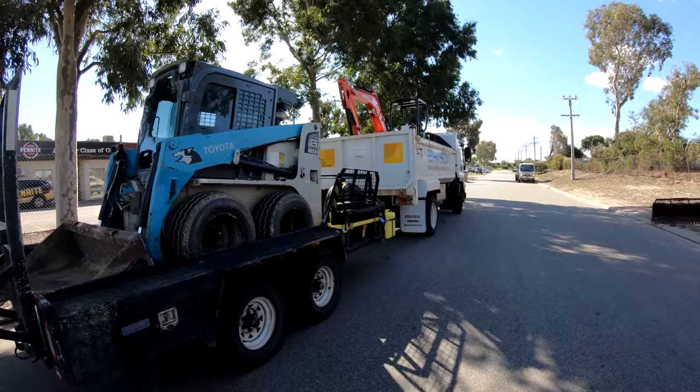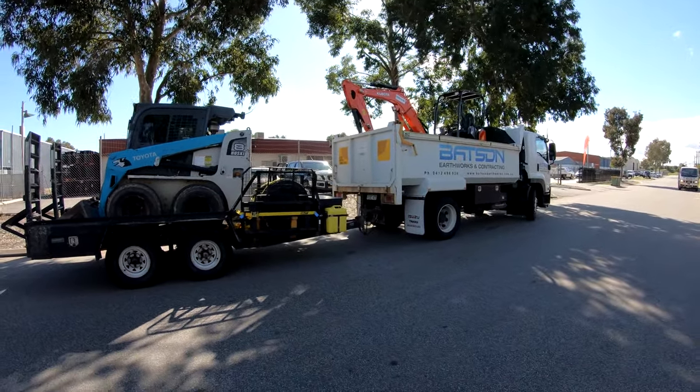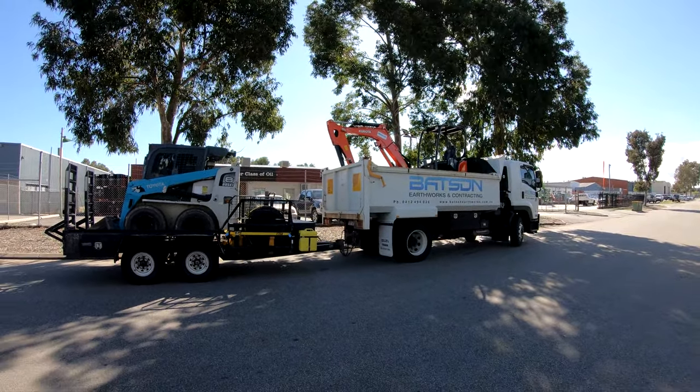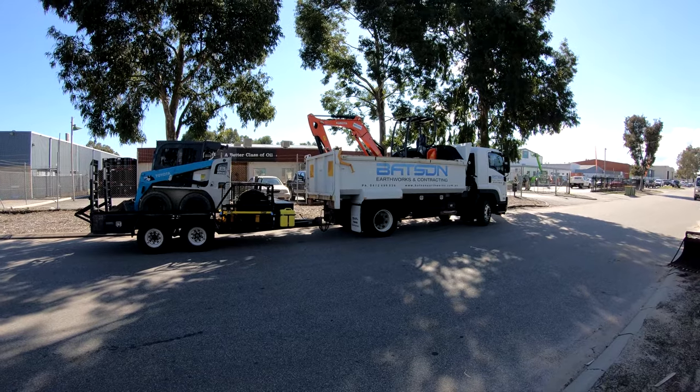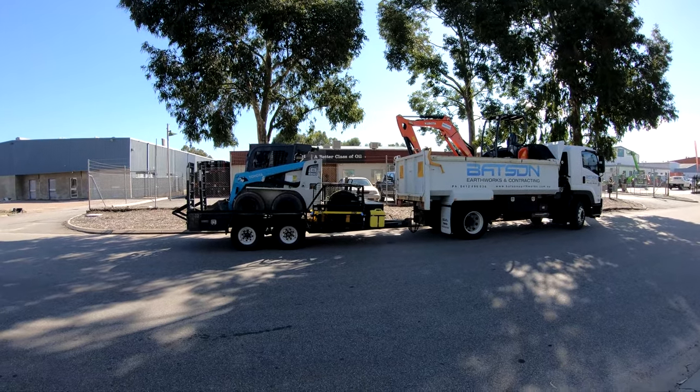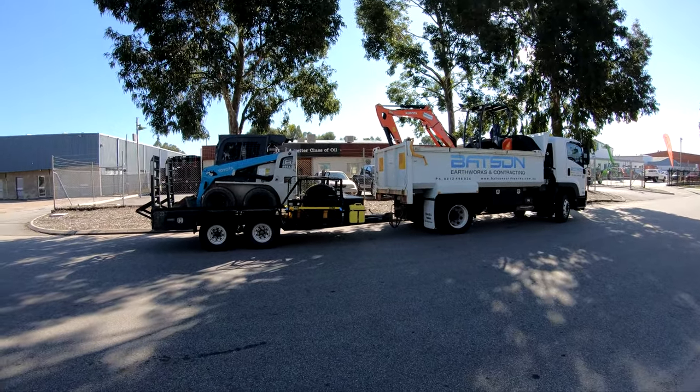So I've got the excavator on, ready to do some work with it. Looks pretty good. Pretty much got a 3-ton combo now. I'm pretty happy with that. And these guys at Source Machinery were really good. I pushed them to get it as early as possible, and yeah, they helped me out, so no, it's cool.